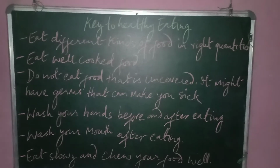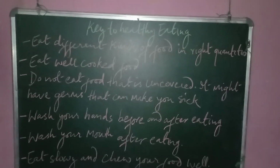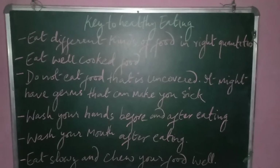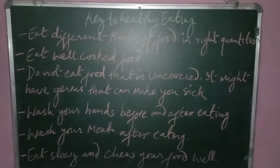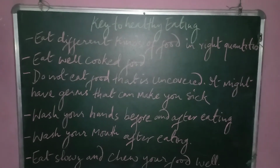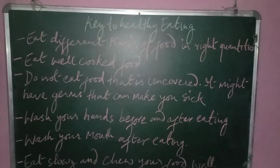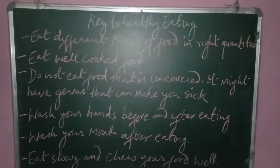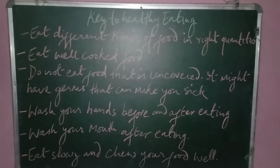So the next topic we have is keys to healthy eating. We have to keep all these key points in mind before or after having the food we eat. The first point we have to remember is to eat different kinds of food in right quantities. That means we have to eat the right kind of food in the right quantity, we shouldn't eat more or less. In the right amount we have to eat different kinds of foods. We have to taste all of them.